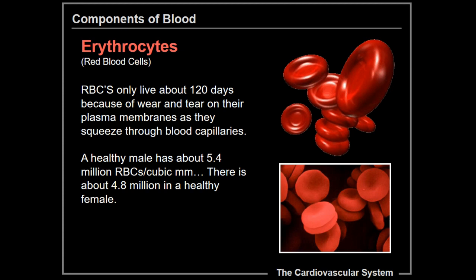And because of this, they get worn out. The friction of doing that damages the plasma membrane, and they just don't last. And then as they die, they are cleaned up by the liver and a few other places. Some of the white blood cells will engulf them and destroy them, and then that stuff gets filtered out in the liver and a little bit in the spleen, and then they're regrown in, of course, the bone marrow inside your long bones.